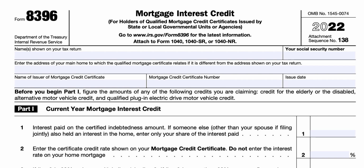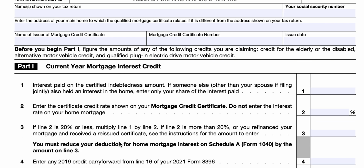So let's start with just kind of going over the form. There's a section at the top with some key information that you'll need to calculate this credit, as well as two parts. Part one regards certain current year mortgage interest credit. By the time you go through part one, you will know what the amount of your credit is that you can take during the current tax year.